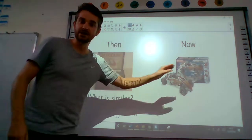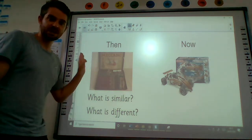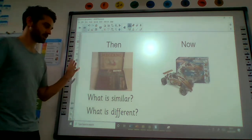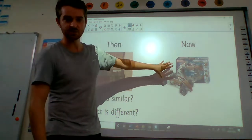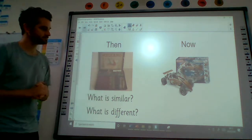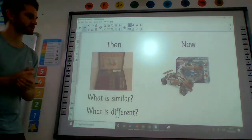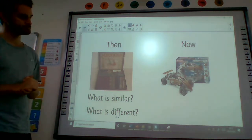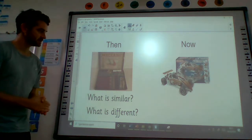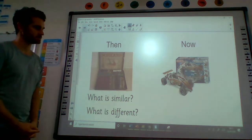Then and now. Now, if you can't see this picture, this was the Meccano set from 1901. So just over 100 years ago, this is a Meccano set. And this is what a Meccano set looks like now. What's similar? Have a think to yourself. And what is different? Okay, I'm going to give you about 15 seconds. What's the same? What's different? Think about what it's made from. Think about the package it comes in.